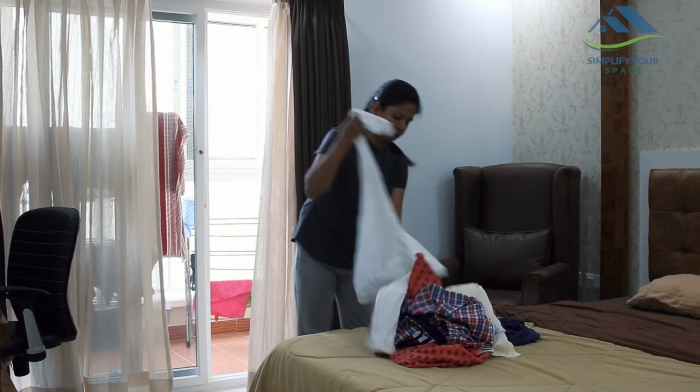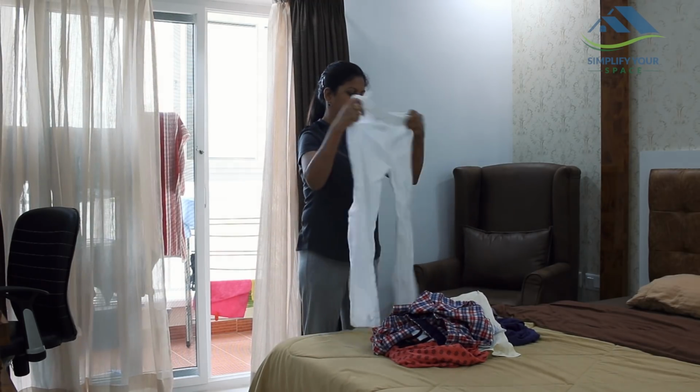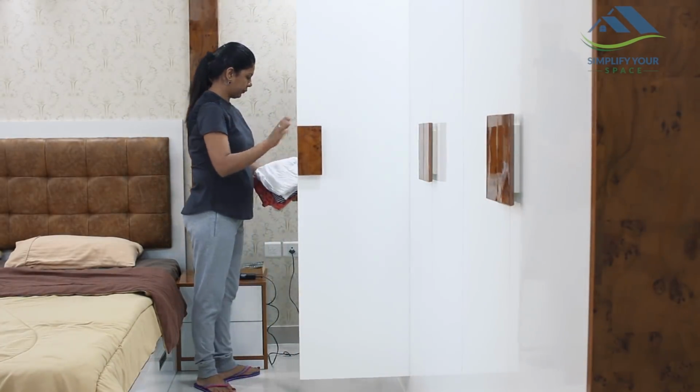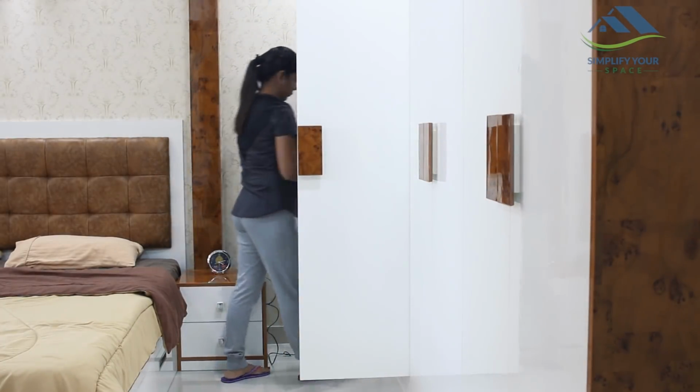Around 10 am my house help comes to do the dishes and sweep and mop the floor. As I'm a working mom, it's difficult to manage all the chores by myself, so I prefer to take help.